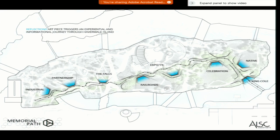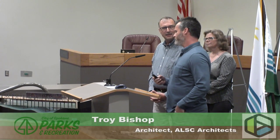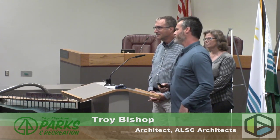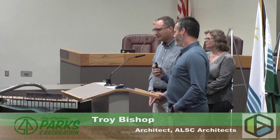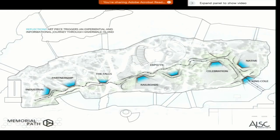And the next one, I'll speak about partnerships. It's strategically next to the Tom Atkinson Memorial art piece there. And what we really want to do there is create a space to understand how many businesses, how many community members needed to come together to even make this happen. And so partnerships, again, a little plug for ALSC, is right there by the Tom Atkinson Falls.